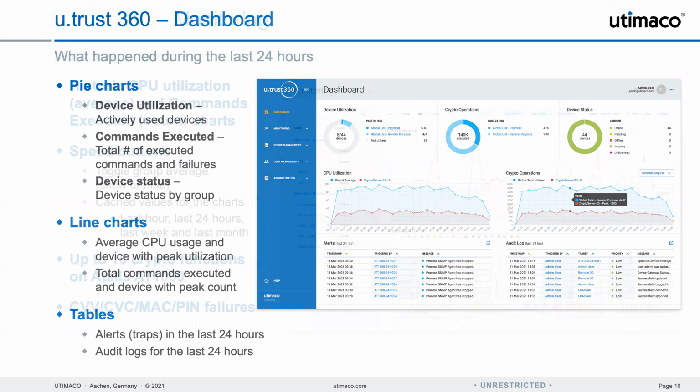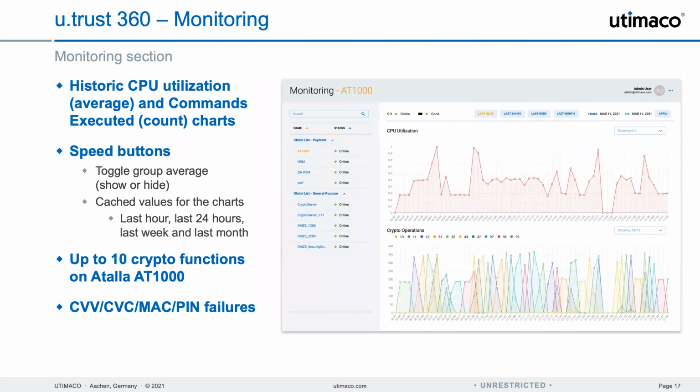If you want to drill further down to a device-specific level, you can always do that by going into the device specific view. The screenshot that you see here is of an Atalla HSM, and similar information can be seen from a CryptoServer as well, where you can go further into details and see what different commands are being monitored and how the analytical data is being pulled. You can go back in time, depending upon how far back you would like to go. You have those speed buttons, and you can also pick a specific date for which you want to fetch the data.